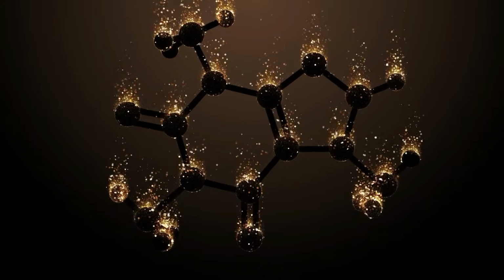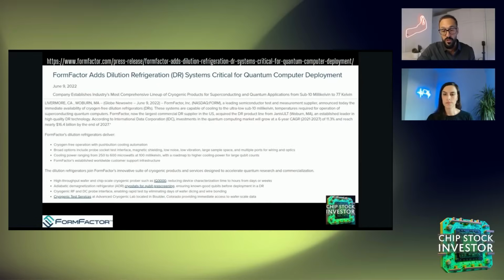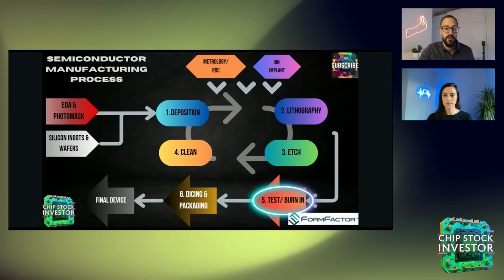So if you're looking for a way to invest in those dilution refrigerators, which are used by IBM, Google, Microsoft, and a lot of quantum computing startups, Form Factor has this dilution refrigerator segment of its business that, again, it acquired a couple of years ago. If you remember back to our semiconductor manufacturing equipment and chip packaging video and manual, we talked about Form Factor in the test and probe cards section.